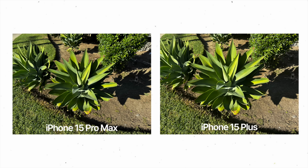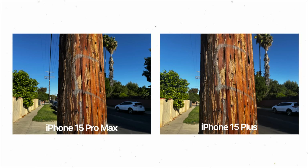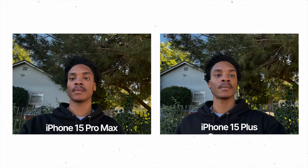Like right here, you can see my outside daytime photos, and I would say that these were really good pictures that turned out very well. The skies were very vibrant yet color accurate. The trees and other aspects of nature were very sharp. My face looked color accurate, and the overall vibrancy of the outside pictures were really great.